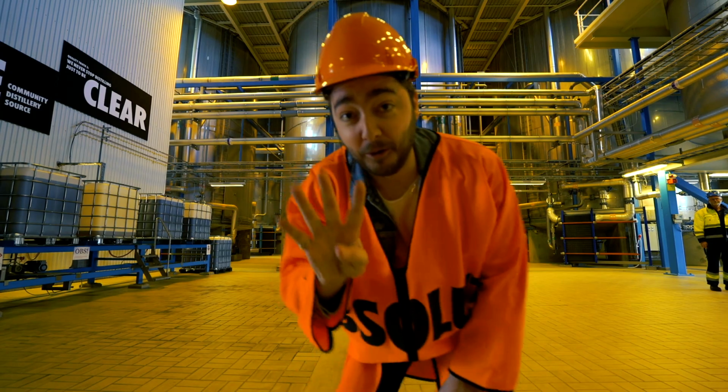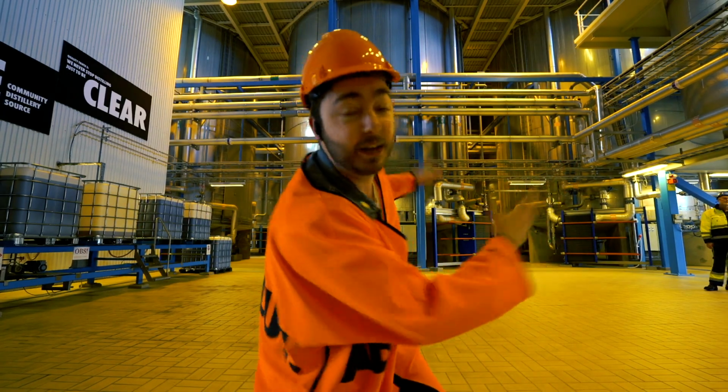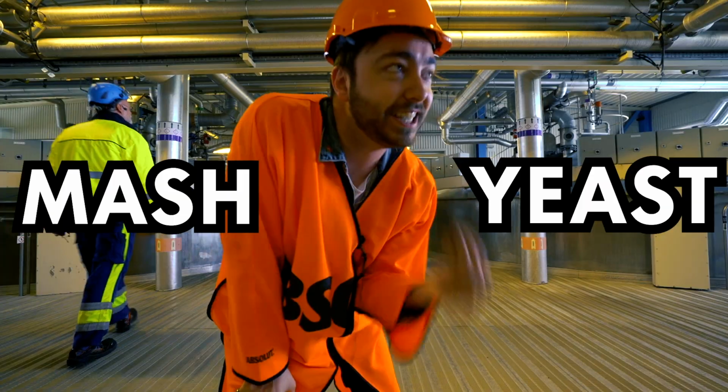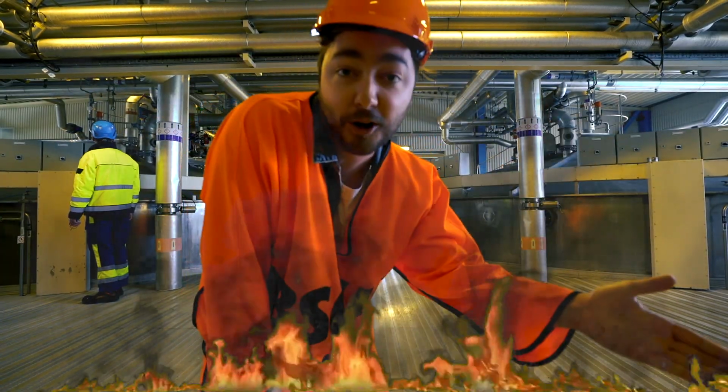Okay, step number 4. This room is where they get mashed and fermented. These tanks right here. Now there's a lot of tanks, but they all actually do the same thing. Step 5, these tanks behind me are full of mash. They add yeast, and through a natural reaction, the yeast creates heat, and it sits there for 2 days, heating up. Essentially, that's where the alcohol comes into play.